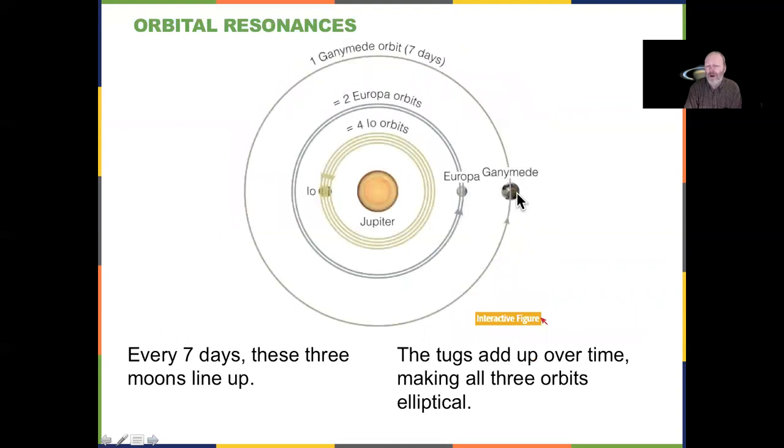The other culprits are the other moons, in particular, Europa and Ganymede. Now, Callisto is out here doing its own thing. And that's part of what tells us that Callisto is a newer moon, a newer captured moon of Jupiter. But Io, Europa, and Ganymede have been there long enough that they've influenced their orbits long enough that they're going around in what we call a resonance. They're going around in a pattern.